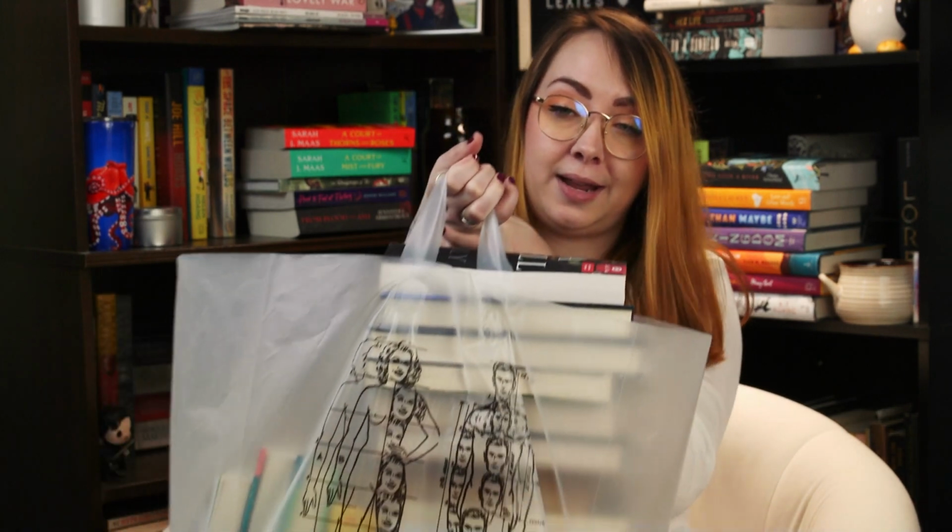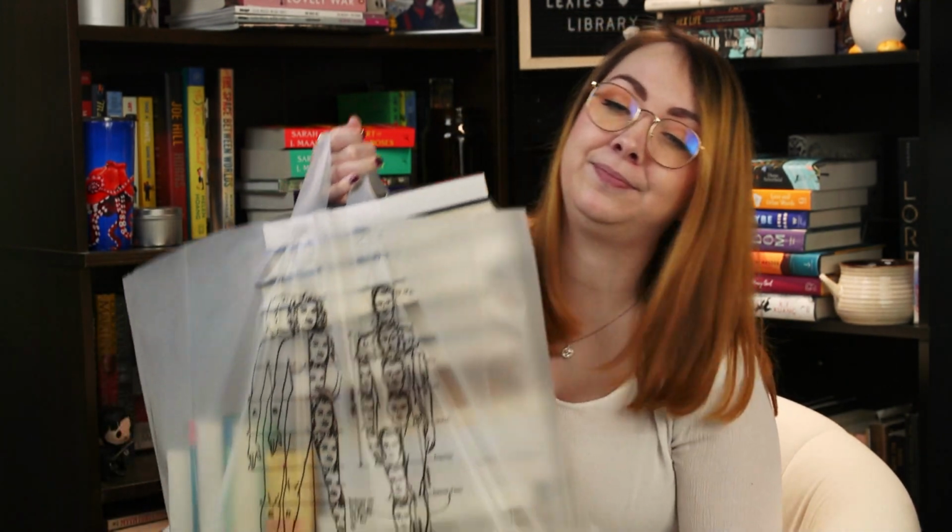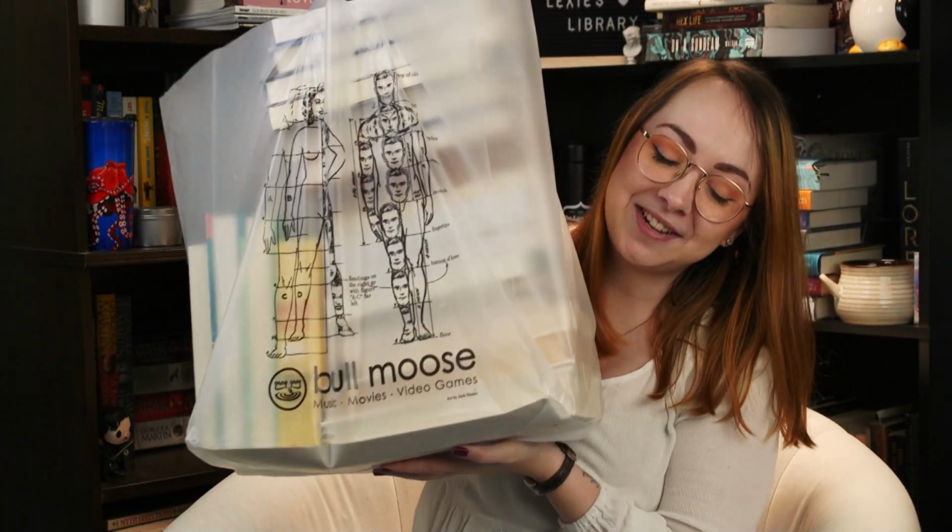So I've got quite a big bag for you. In case you were wondering, I wasn't lying, it is a really big bag. So I'm gonna try to go through these quite quickly and not take an hour to do it.